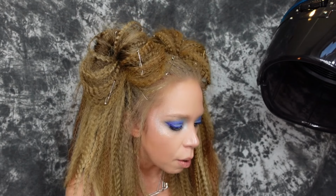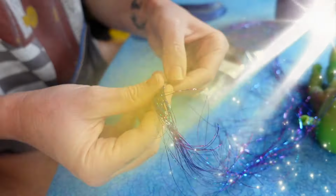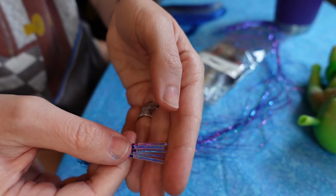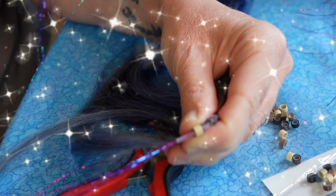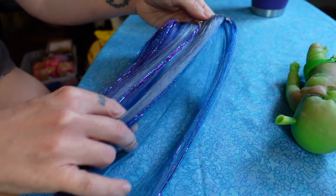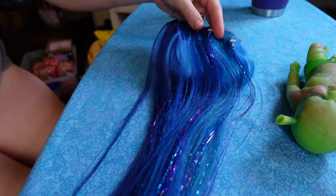So the other thing that I wanted to do was add in a product that I think I got forever ago, to do a Does This Thing Really Work? I think these were an as seen on TV product. They're called Hair Flare, and they're kind of like feather extensions. You install them like extensions, but I don't know the technical name for them. They're little pieces of sparkly plastic that you clamp down on your hair, and they have them in a bunch of different colors. I think this shade was called violet something, but it's a blue purple. I thought it would be perfect for this project.